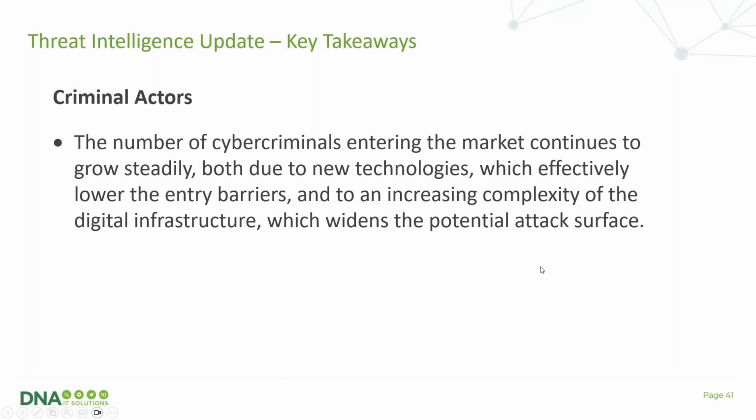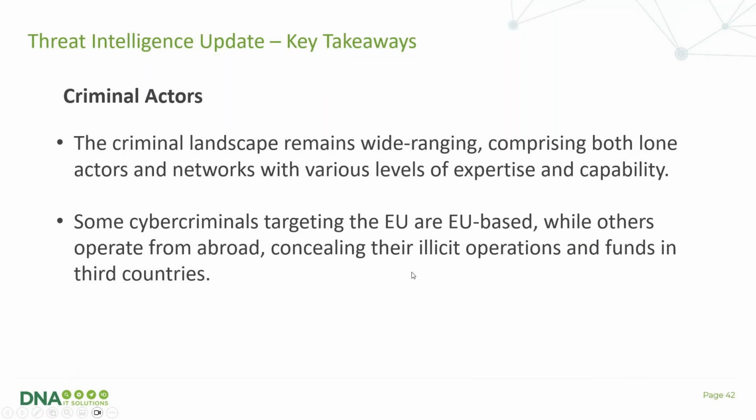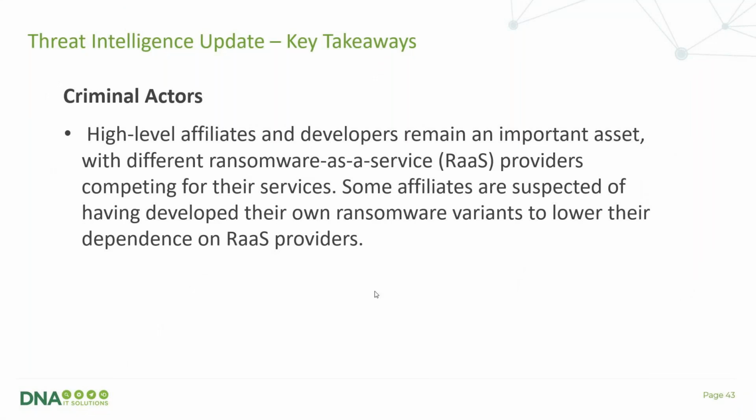Unfortunately, the number of criminals coming into cybercrime is growing because the barrier to entry has fallen. Like I said, it used to be something you had to be a sophisticated developer type and be malicious, whereas now every Tom, Dick, and Harry can just get involved without any skills, and increasingly make money out of cybercriminality. There are lone actors, there are networks. It's very diverse and wide ranging. We're seeing a lot in the EU targeting the EU, but we are also seeing a lot of people targeting from abroad. An interesting one you'll see shortly is that we even see one particular country getting involved in cybercrime simply as a revenue generating exercise.